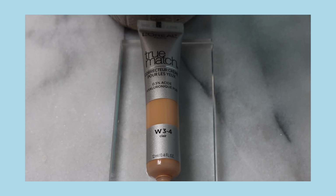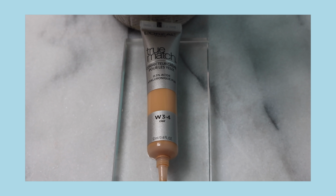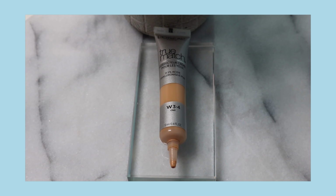I wanted to review the new True Match concealer, their new eye cream, because it looks so much like a dupe for the IT Cosmetics. And there's quite a price difference. At first, I bought light warm shade 3 to 4. That's the first shade I bought. And I brought it home and I tried it and I really liked it.